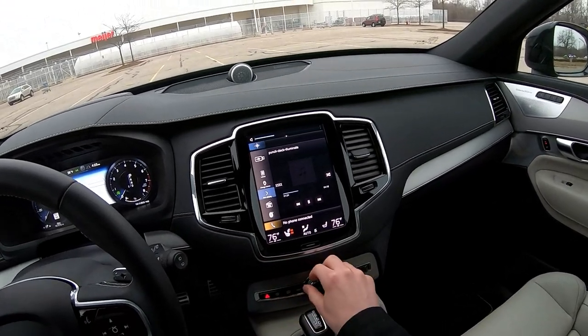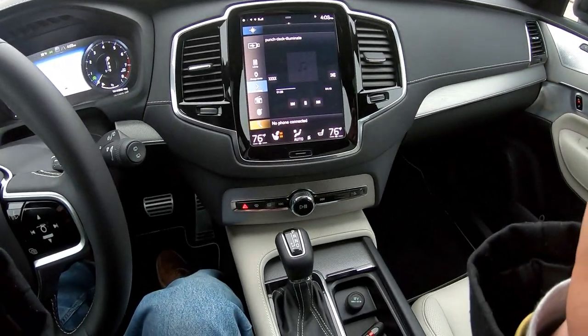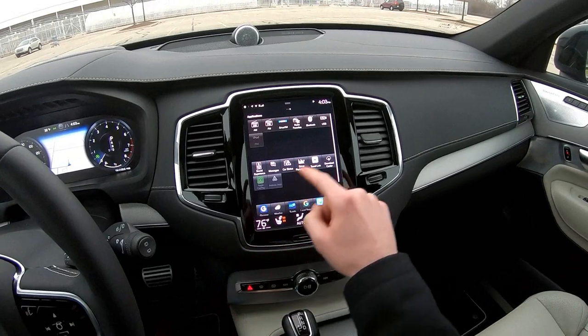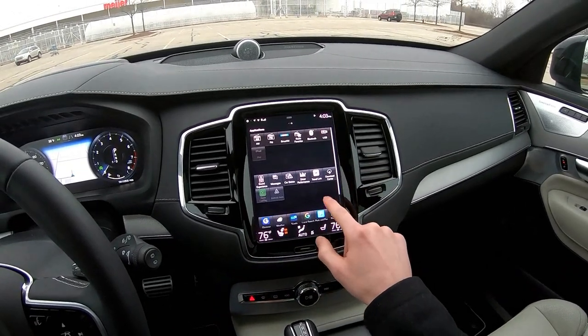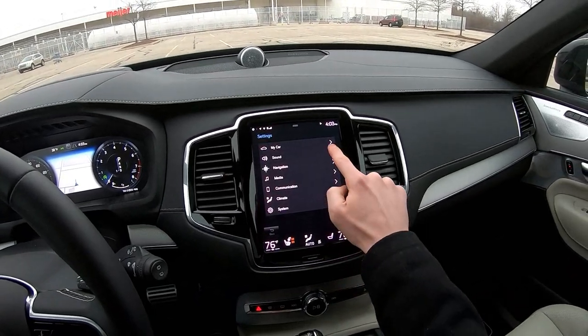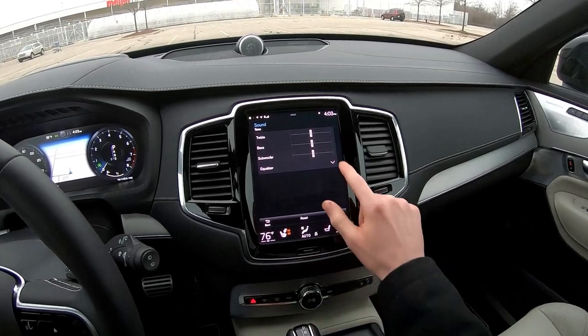Take a look at some of the fun sound settings that the Volvo has here. Down here for the settings. Sound. Tone.